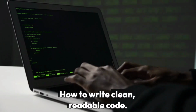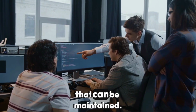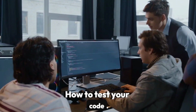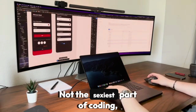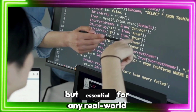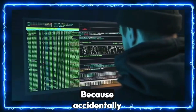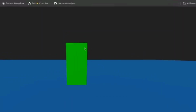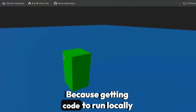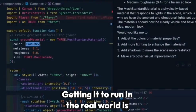How to write clean, readable code. Not just code that works, but code that can be maintained. How to test your code. Unit tests. Integration tests. Not the sexiest part of coding, but essential for any real-world product. Version control. Because accidentally deleting production code should not be part of your journey. Deployment. Because getting code to run locally is one thing. Getting it to run in the real world is another.